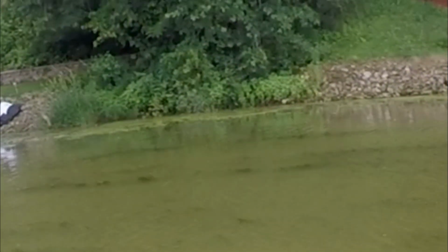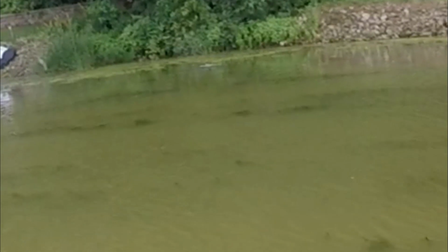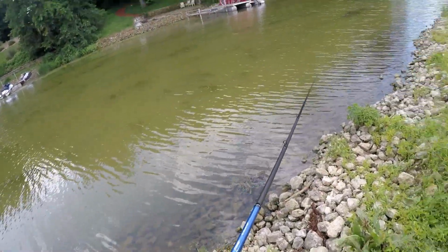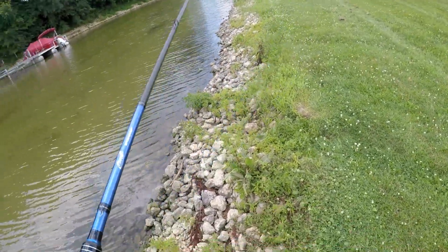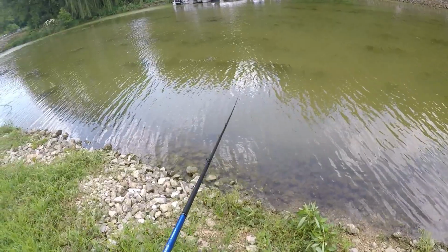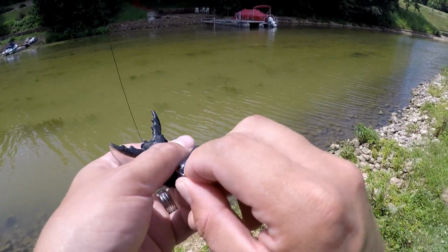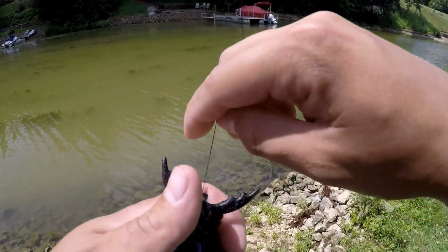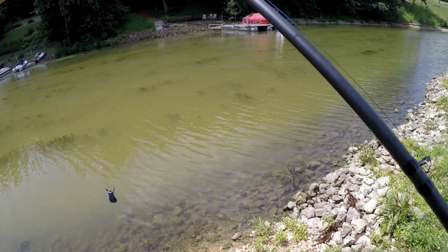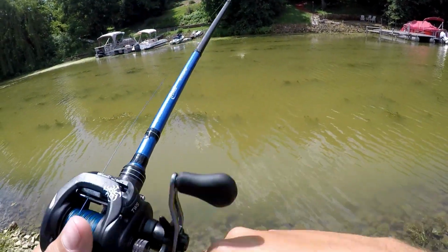I actually really like popping this thing. It spits water really good. God, did you guys see that? He hit it again. Alright, buddy, come on. Alright, we know that fish is still there. He just hit again, but he missed it.